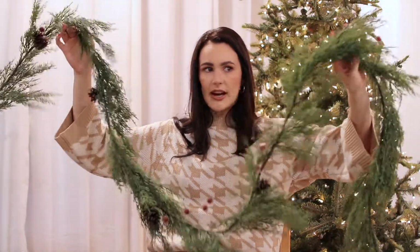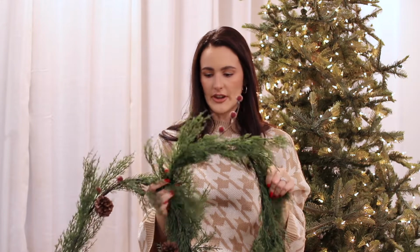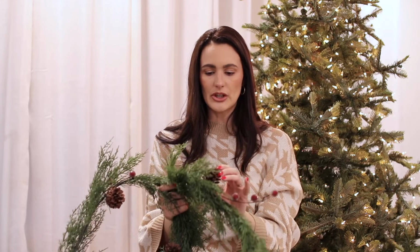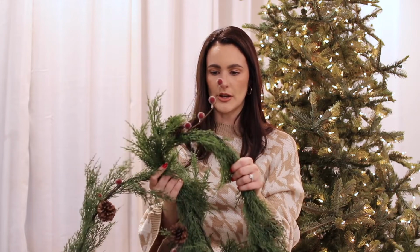I love the color. I love that it's not too dark. I love that it's not too light. It's honestly just a medium tone green. If you feel it, it just feels so much different than other garlands that I've seen. It has some really cute, very realistic pine cones and then some red berries on it as well.